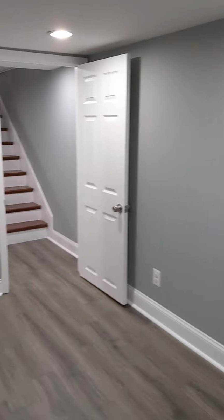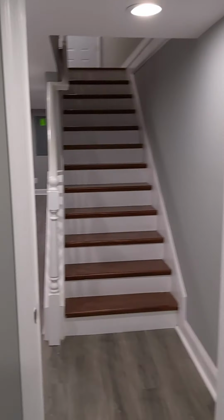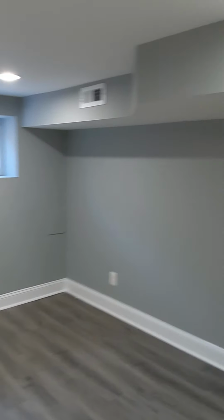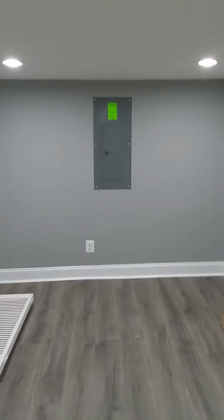Okay, I'm starting in the basement just to be able to go through the whole house. This is the finished basement. Front room. Ceiling height here, it's probably just barely at 7 feet. Small closet. Finished back here. Vinyl floors.